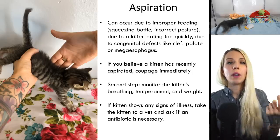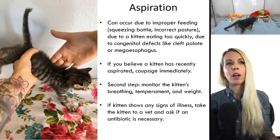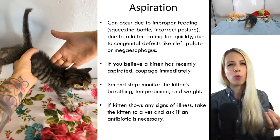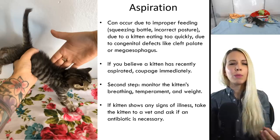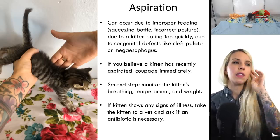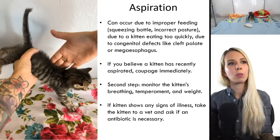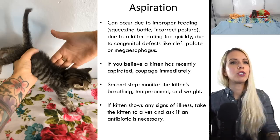So with aspiration, if they think they just aspirated, help them sneeze it out. You might see something come out of their nose and they go, pff, pff. Help them sneeze it out. Sometimes I'll put them at an angle like this kitten in this picture and just be like, okay, baby, let's try to get as much of that out as possible. Dab their nose with a tissue.